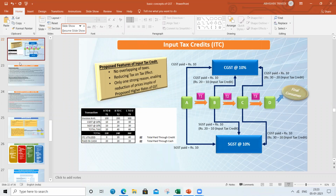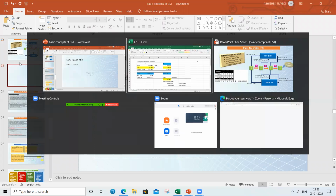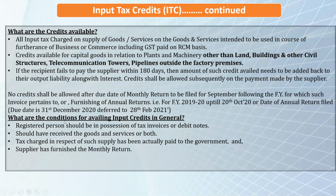Now, to claim this ITC, there are certain conditions to be fulfilled. What are those conditions? Let us understand this. There is a cursor, you can just see this. What are the conditions for availing input tax credit? The first condition is that the registered person should be in possession of a tax invoice or debit note, and second, should have received the goods or services or both.